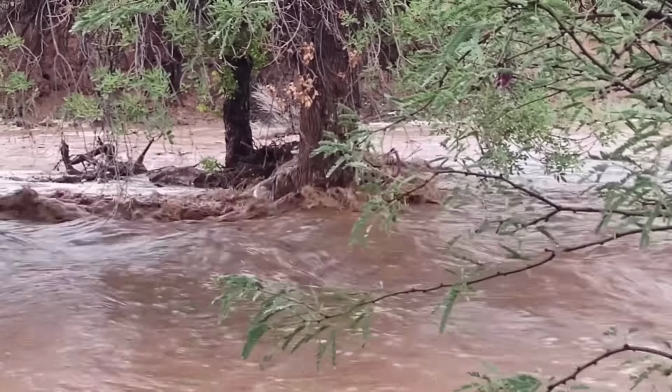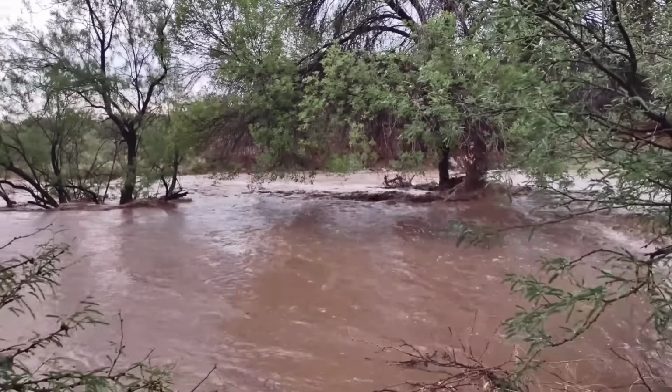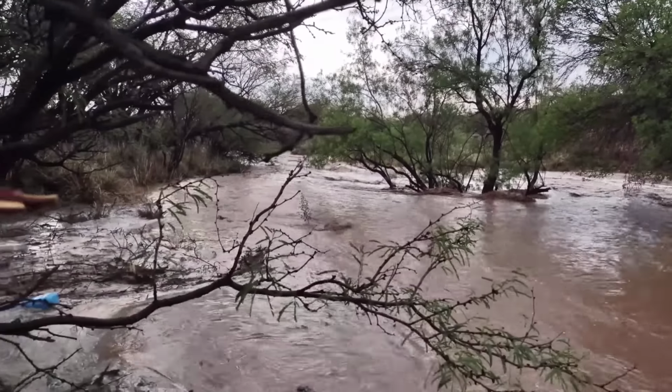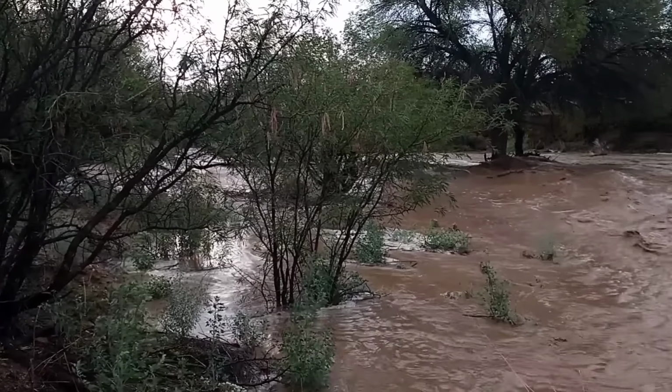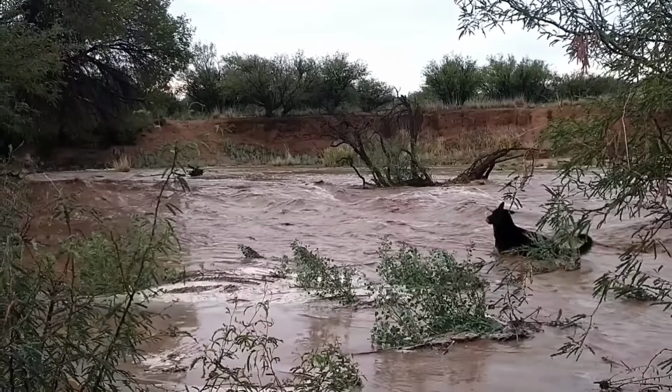We've walked down this wash many times, and it's a deep wash, and we've tried to imagine the amount of water that it must have taken to carve such a deep wash out here, and now we're seeing it in action. The deepest part of the wash is submersed, and it's way up on the banks and just flowing like a raging river.